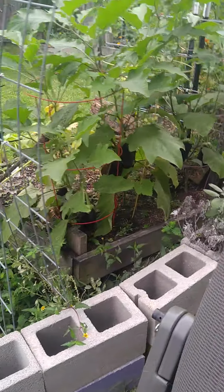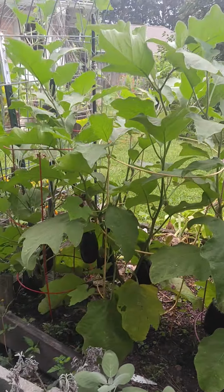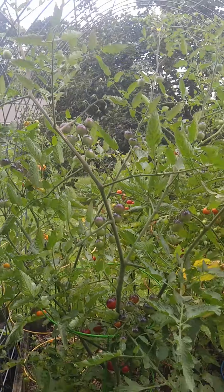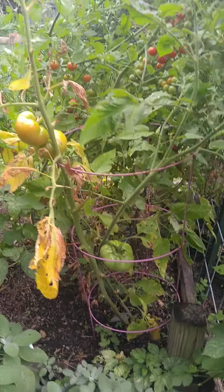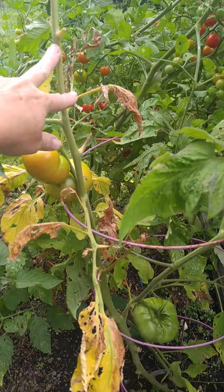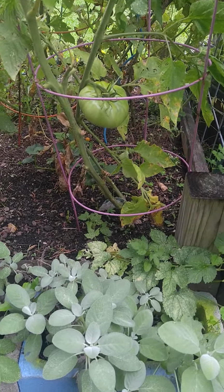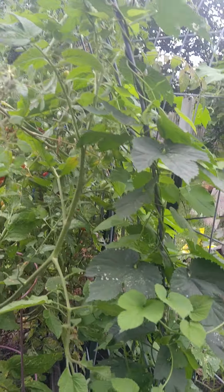Okay, the back of the gardens. There's the eggplant. I have sage growing in the cinder blocks. A few weeds too. Here's the black cherry. It's really doing well. Sage. I'm hoping that keeps the critters, the hornworms and all away. I treated this boxcar willy, which had totally turned yellow, with some Epsom salt in the ground here, and I worked it into the soil and watered it. The other boxcar willy's fine.